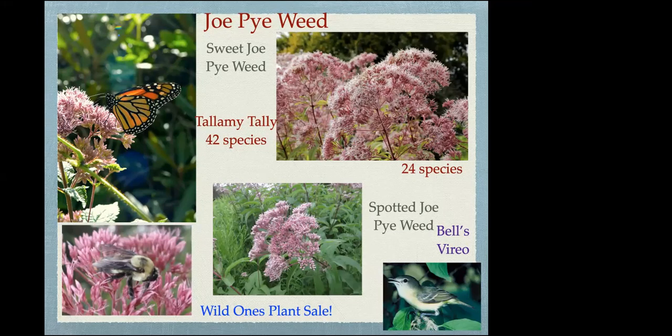The second plant we have is purple or sweet Joe pieweed. This is a plant for you if you like the sun-loving Joe pieweed, but you have too much shade, because it is happy in the shade. It can reach a height of 6 to 7 feet. Now this is interesting. It has a vanilla scent that is irresistible to swallowtails and monarchs and many other pollinators. But you know what? It is deer resistant. Those deer don't like that vanilla scent.